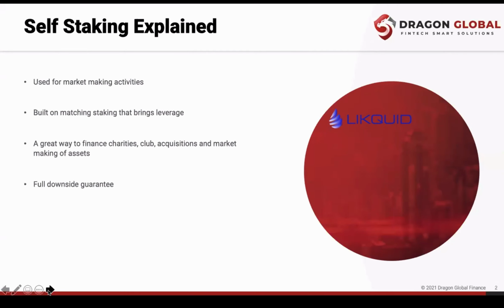First of all, the basis of our trading is that we use the funds for market making activities. We use the cash or the crypto component we use from the founder stake for market making activities. Then we actually leverage this by using the YEM or the Likquid being used for this with the institutional partners, which means that we can actually use that to provide as collateral to increase our trading power. So by doing that, we really get the perfect combo between two models.